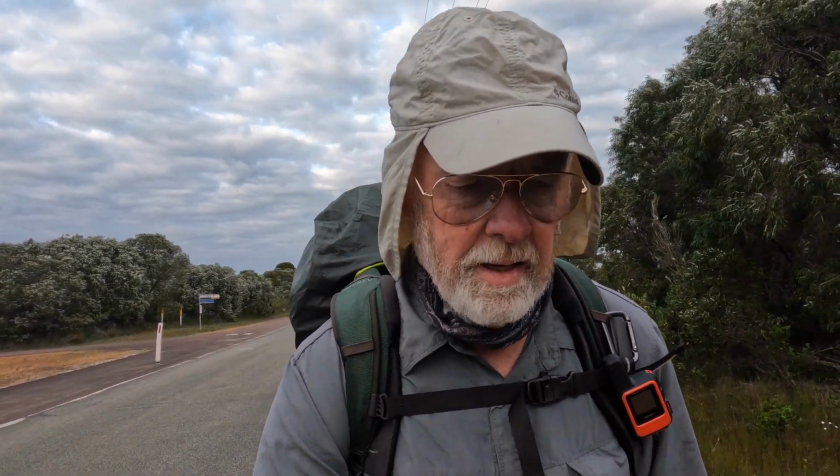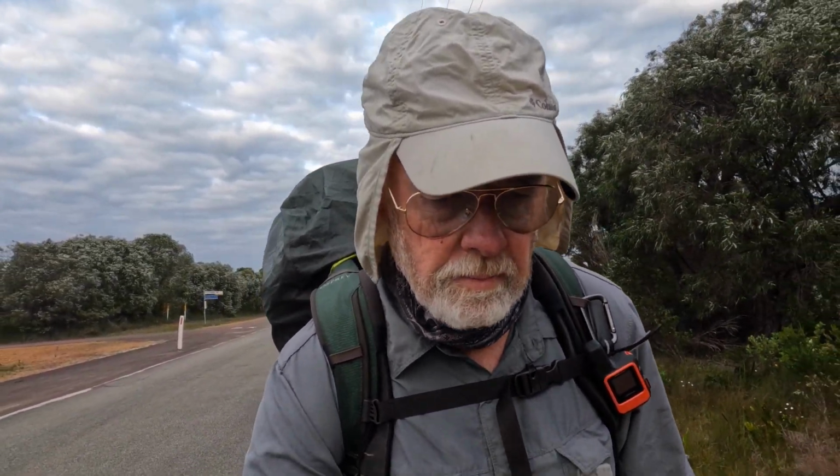Quarter to six in the morning, and we're just leaving Peaceful Bay, and I'm sort of limping out. I've got to be extremely careful today. I've got the pole to use, which I'm probably going to have to on anything that's got a major descent. Slept okay, but the leg is still very, very sore.